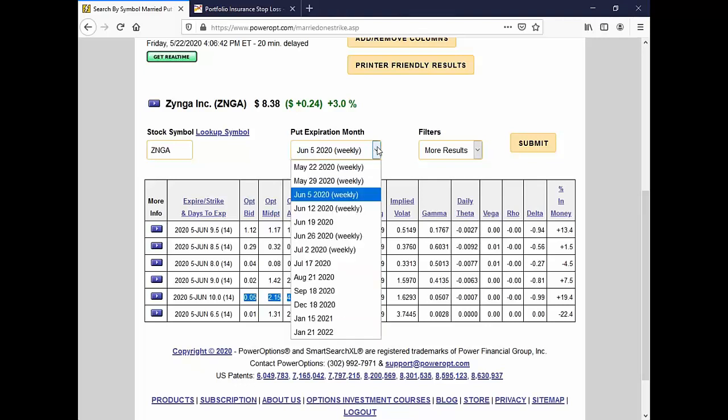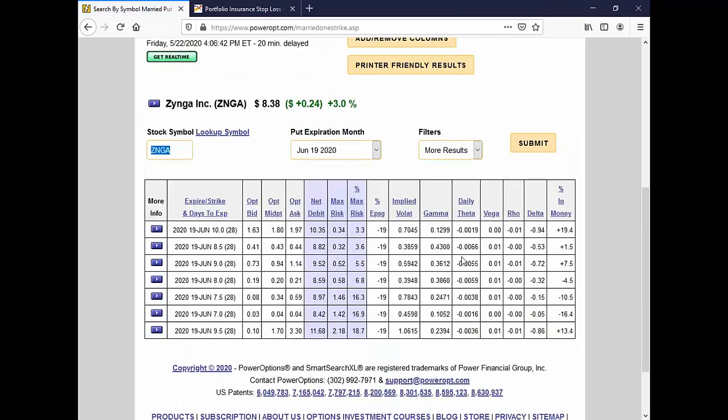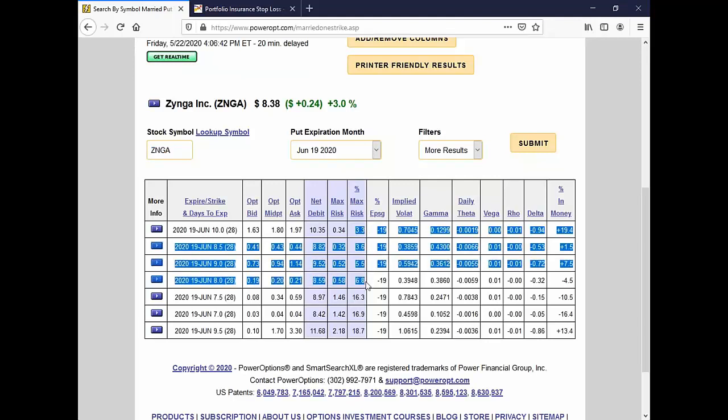Number two, as I mentioned earlier, we tend to go a couple strikes in the money to look for the proper risk on the position. Let's go to June 19th. It's not 30 days out as you wanted, but it's 28. When you're looking at these positions, there's still 3, 4, 5, 6% risk for 30 days out in time because of the higher volatility, 0.7, 0.6. It's not out of bounds, but they're higher price positions.